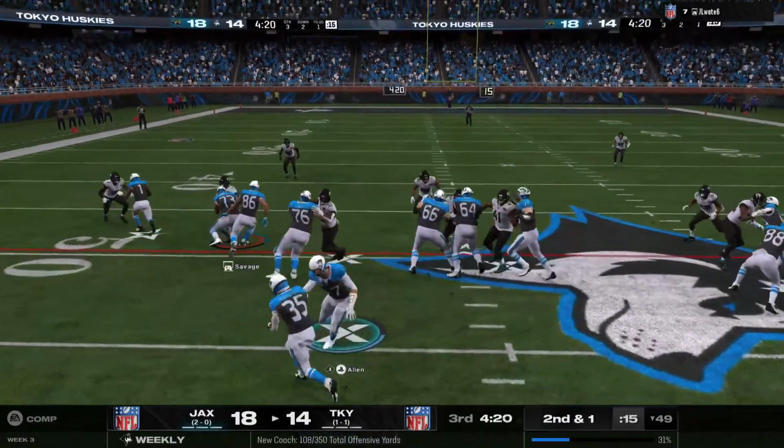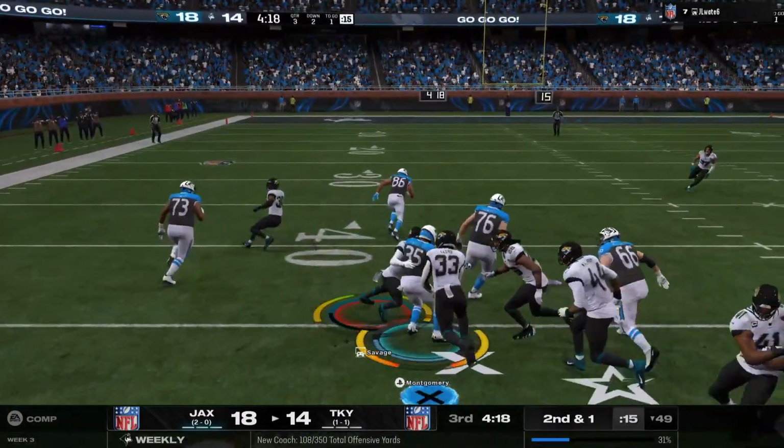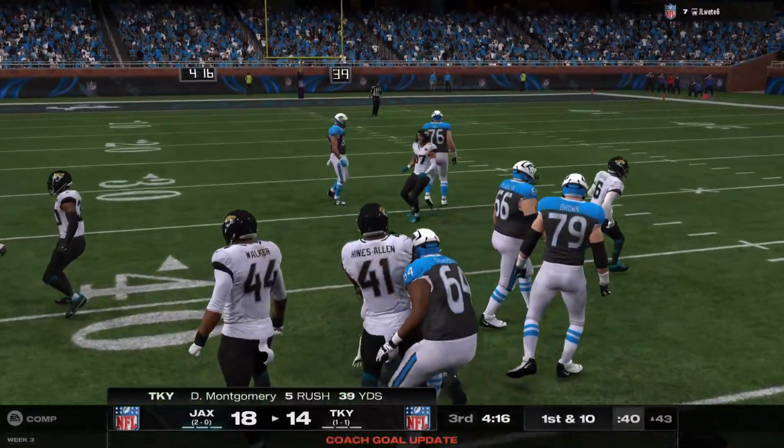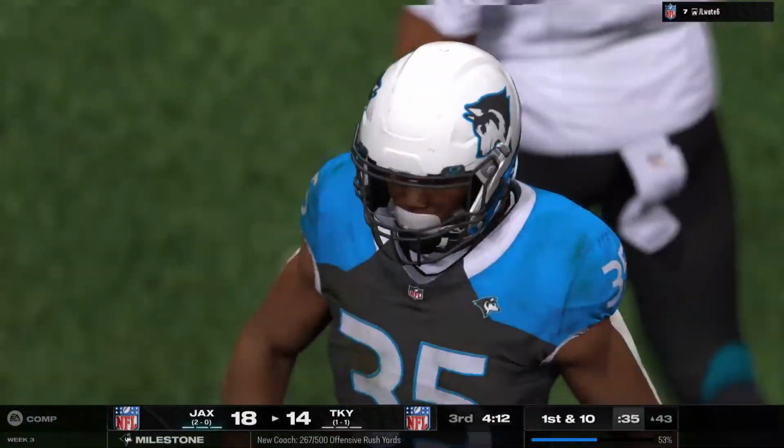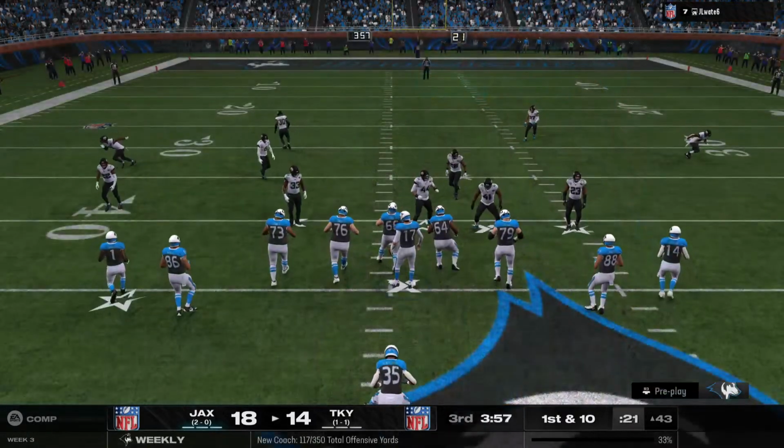They'll run again with Montgomery, and he's going to be brought down after reaching the 43. That's a pickup of 9, and they're going to have a first down.